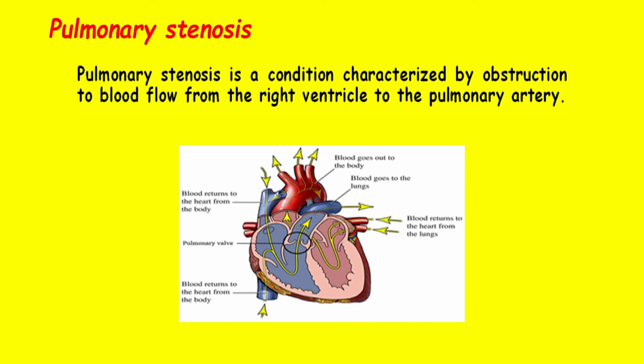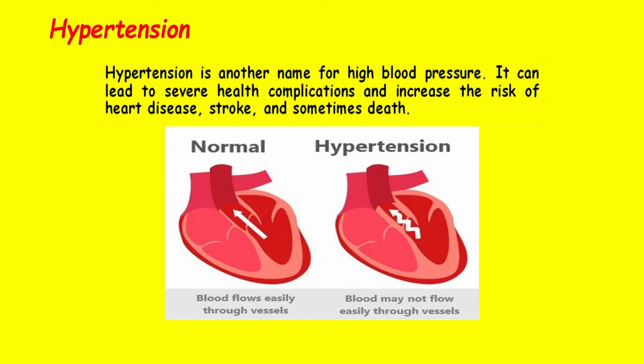And lastly, we have hypertension. Hypertension is another name for high blood pressure. It can lead to severe health complications and increase the risk of heart disease, stroke, and sometimes death.